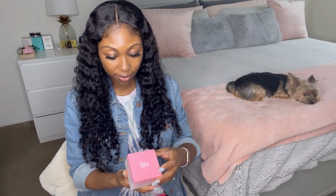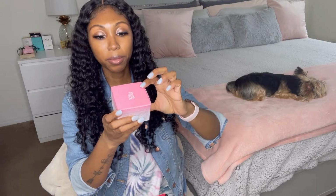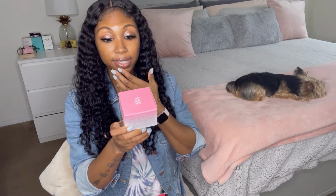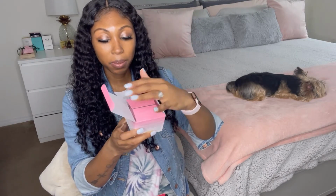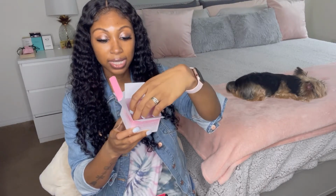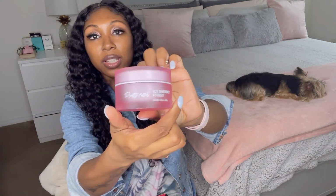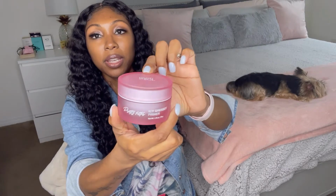And I have Icy Sherbet Primer. This is by Touch and Soul, and it's a primer. So it says silicone-free primer that smooths skin texture, gives you silky and fine-tuned finish. Fresh sherbet-like texture smoothly glides with rich hydration and an instant cool-down effect. So it says, before applying foundation, take an even amount and apply a thin layer across the entire surface of the face. So this is what the packaging looks like. I think it's so cute. I like anything pink, I swear.